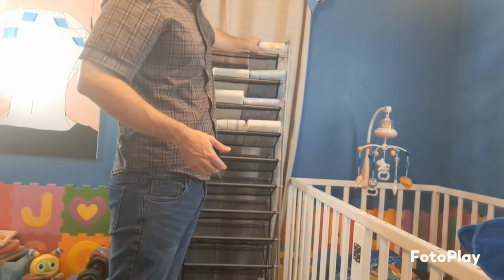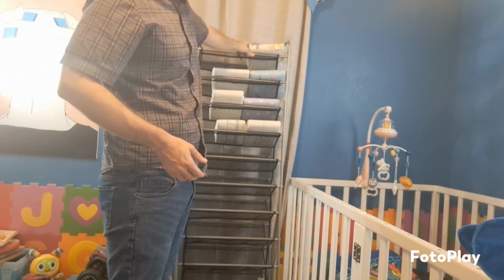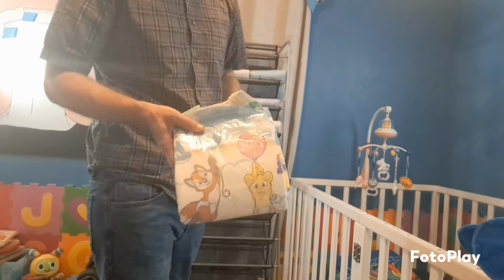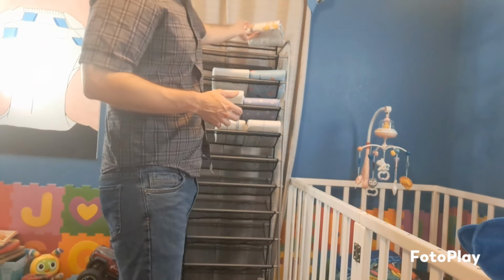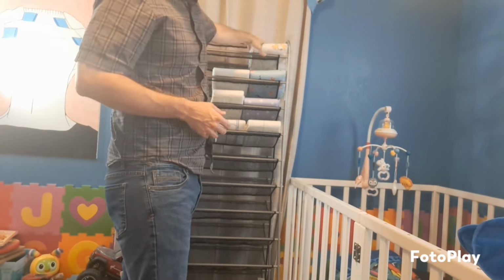Definitely S tier diapers right there. And if you have not tried these, you should definitely give these a try. They're like the best diapers right now on the market. So we're going to put those on the S tier.